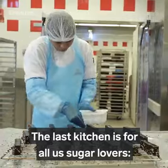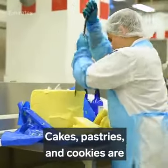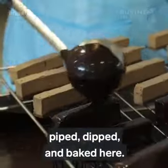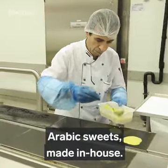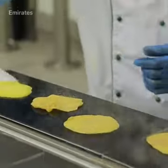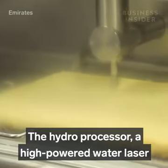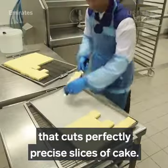The last kitchen is for all us sugar lovers, the dessert room. Cakes, pastries, and cookies are all individually mixed, piped, dipped, and baked here. The facility specializes in Arabic sweets made in-house. The coolest part? The hydroprocessor. A high-powered water laser that cuts perfectly precise slices of cake.